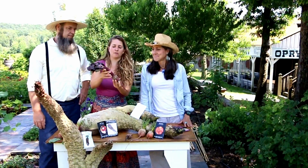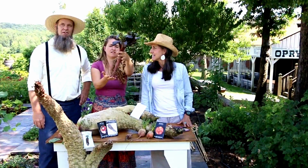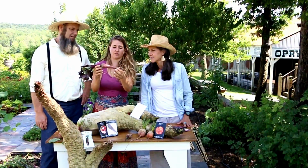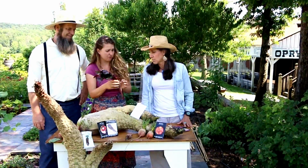This is a variety called McGregor's Favorite. It's a nice long slender beet, kind of carroty. It's a beet carrot. Yeah, it's great. What I found is that these long slender varieties are great for juicing because there's a little bit less preparation, you just feed it right through the juicer.